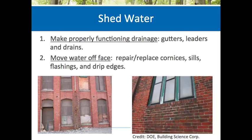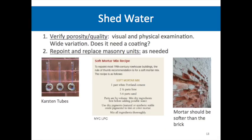Repair and replace cornices, sills, flashings. Putting these basic building elements in good working order goes a long way to minimizing exposure and avoiding damages. To be sure we are shedding the water, we also need to verify the porosity and the quality of the brick. Even face brick meant for outside exposure can have a wide range of quality.